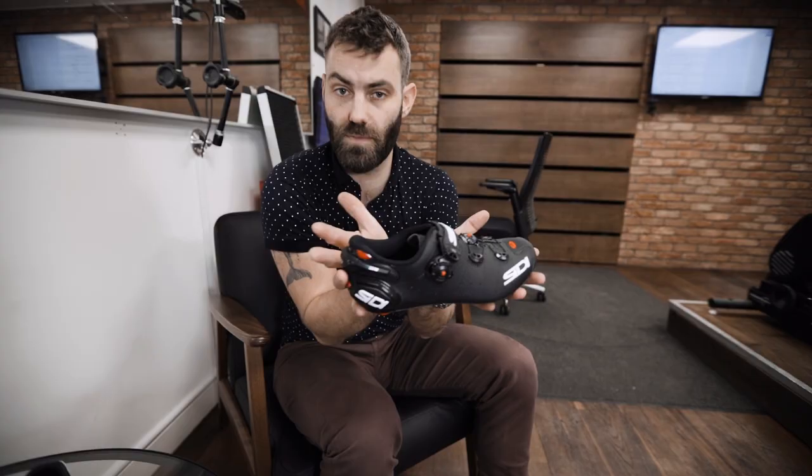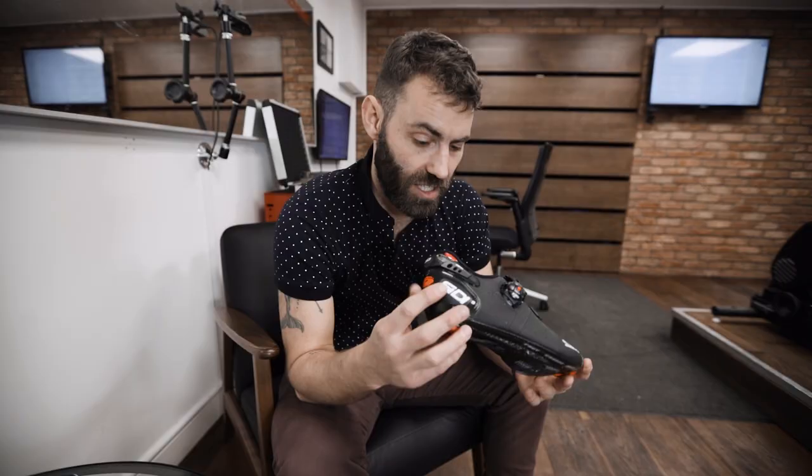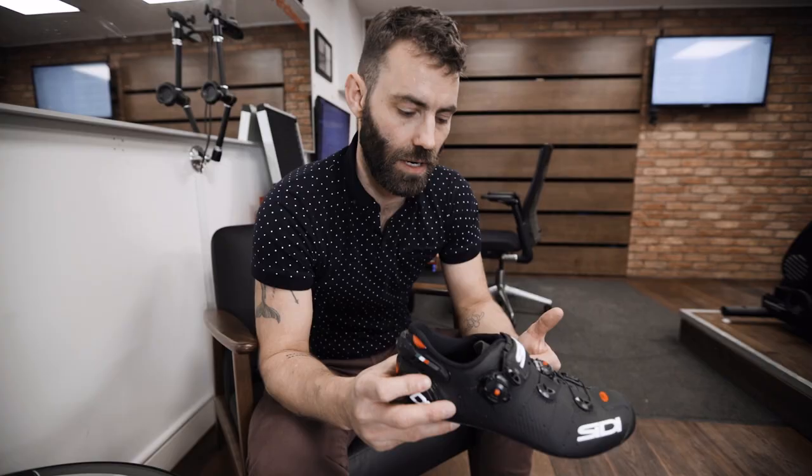This, it's important to understand, is the single most important part of your equipment. It's more important than your bike. It's more important than those carbon wheels that you're eyeing up. This is where all the power goes, or doesn't, as the case usually is. I think the single most important consideration to be made about a shoe is that it fits. A shoe is only as good as how well it fits you.